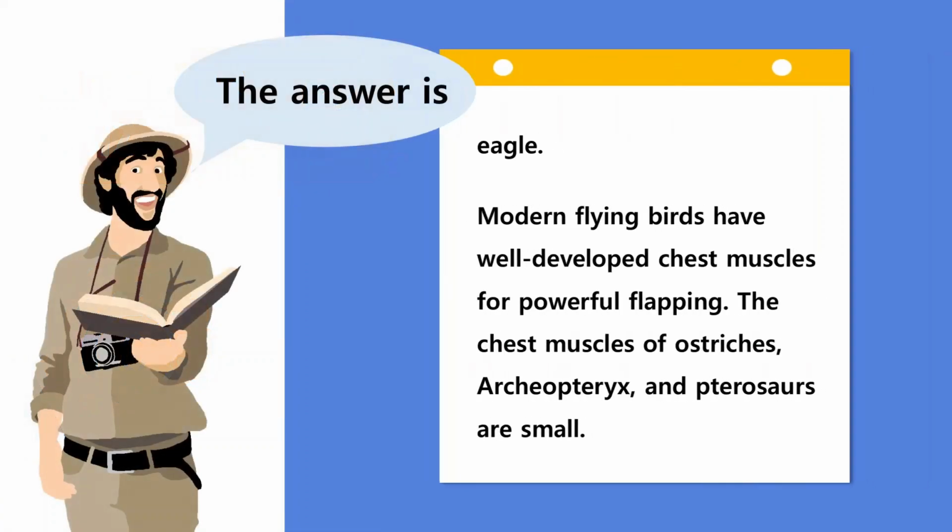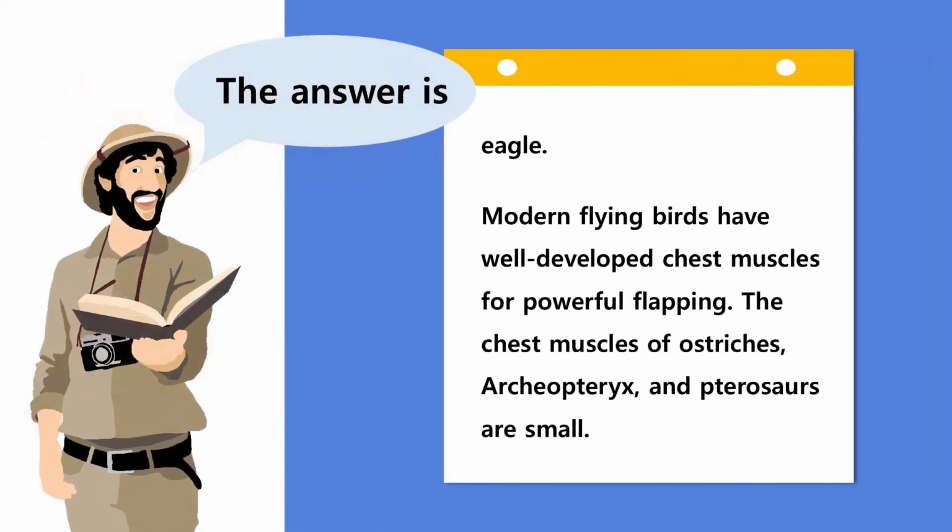The answer is eagle. Modern flying birds have well-developed chest muscles for powerful flapping. The chest muscles of ostriches, Archaeopteryx, and pterosaurs are small.